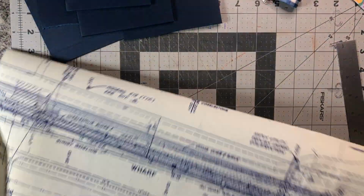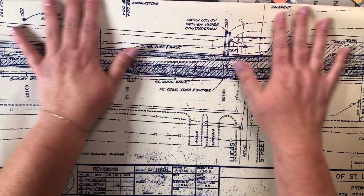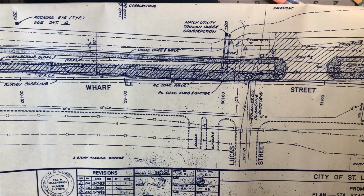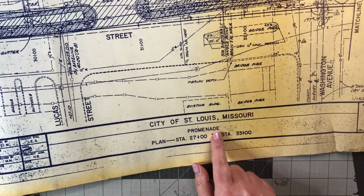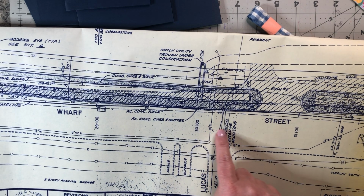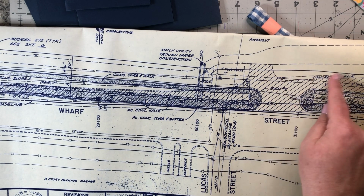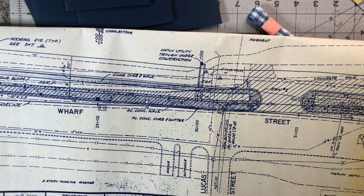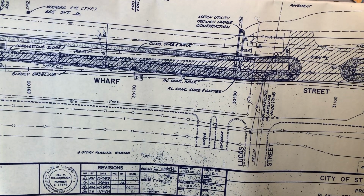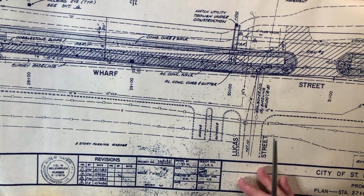So this makes me think of details because this page is huge. I pulled off one page of it, but it's huge. This is a blueprint of an intersection. I'm gonna gather it's City of St. Louis, Missouri. Maybe the promenade, however you say it. But there are streets and bridge pier, pavement, concrete walk. There's a lot of detail, and I think a lot of detail goes into blueprints. So I thought we would play with blueprints today.